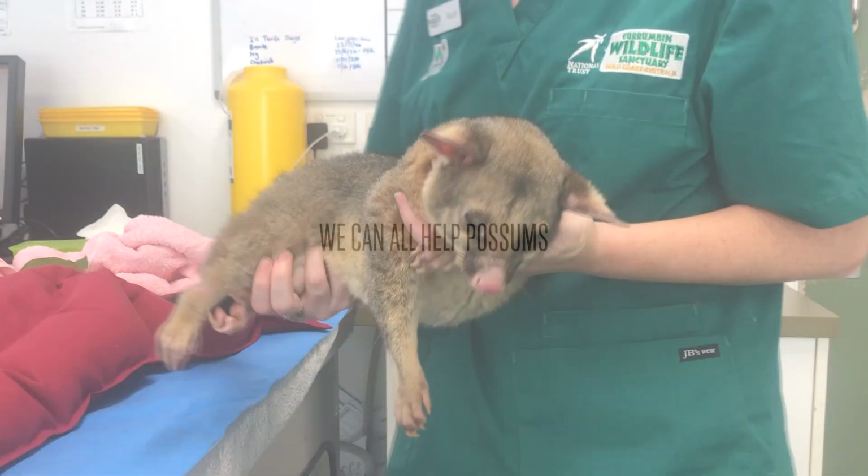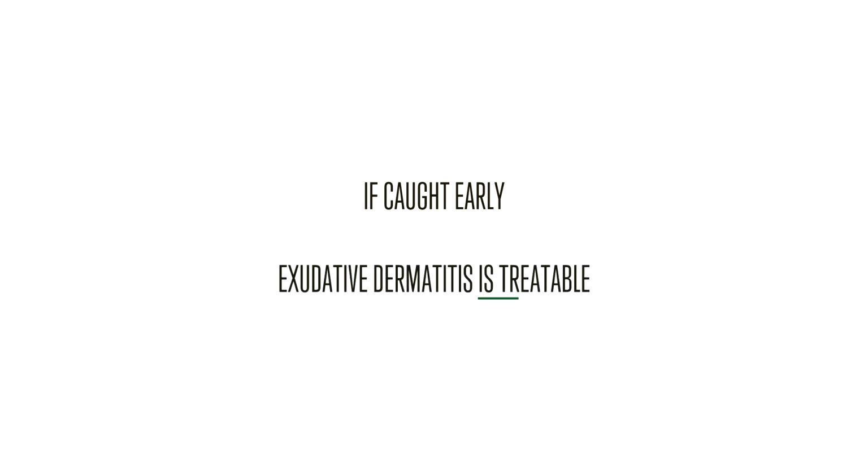There are a number of ways we can help our local possums and live more harmoniously with them. If you find an injured possum, you should call your local wildlife rescue organisation for advice. If you have a resident possum that has signs of dermatitis, please report this to your local wildlife organisation as soon as possible. If you've got resident possums that hang around and you love observing them, that's fantastic, because if you're keeping a keen eye on them, it means that you'll notice something that doesn't look right. And a lot of the time it does start on their face, because if they're having fisticuffs with another possum they'll scratch them on the face.